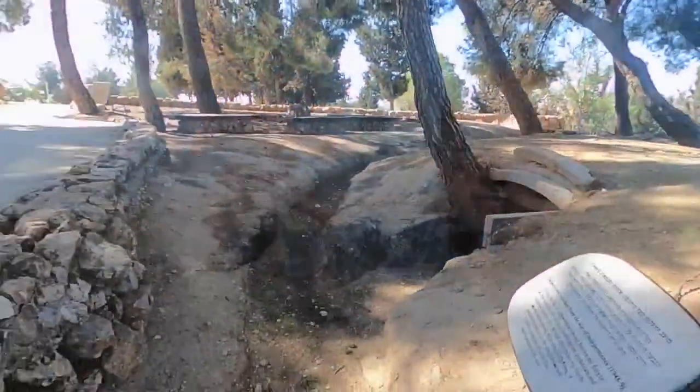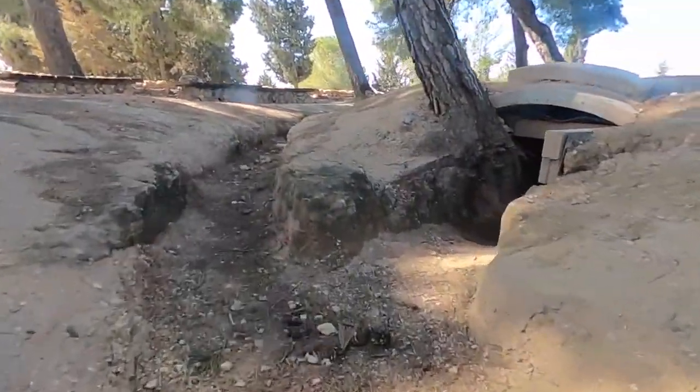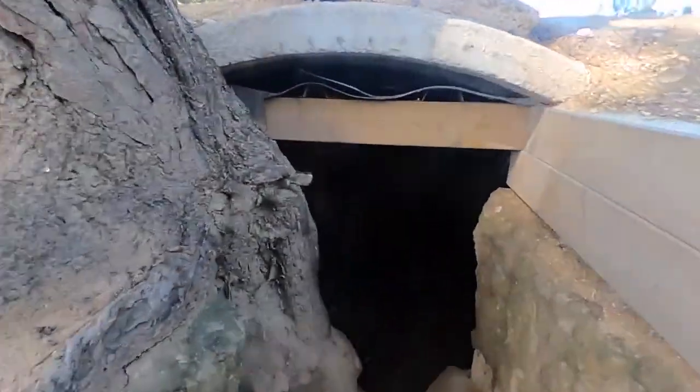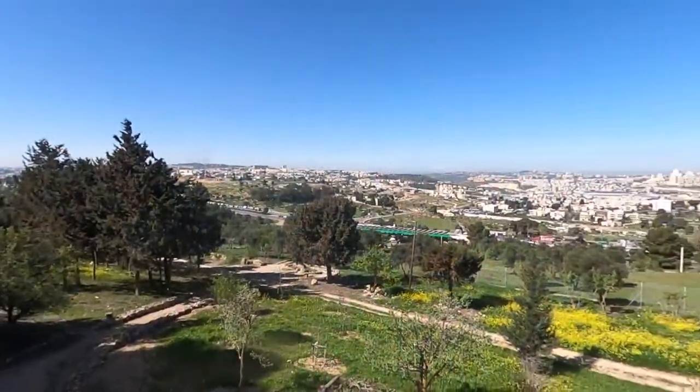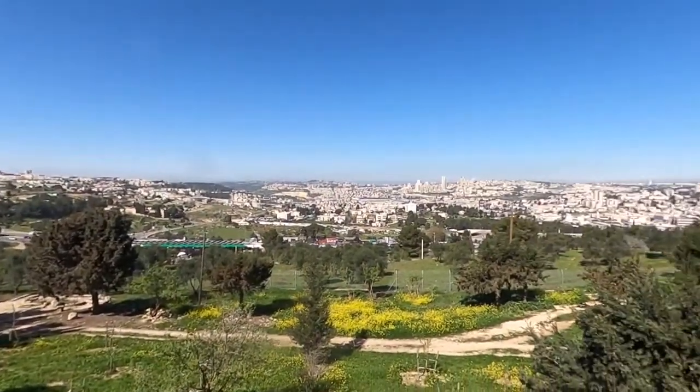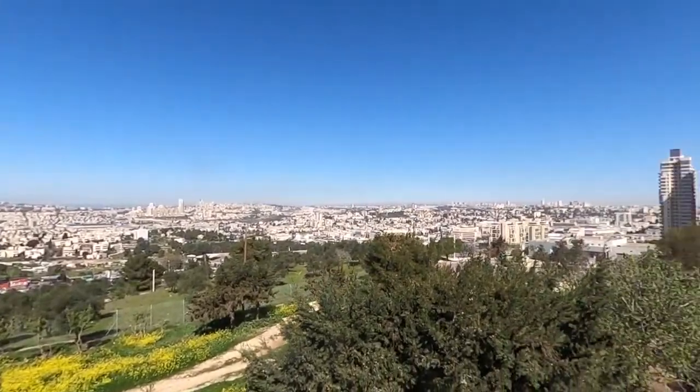Around us, you can even see the remains of the trenches, and we're sitting right above the road, which is called Derech Hebron, the Hebron Road. This road actually comes from the old city of Jerusalem, goes right to Bethlehem, and continues south all the way to Hebron. That's where the road gets its name from. There was an intense battle fought here. Many of the trenches and the buildings changed hands multiple times.